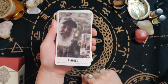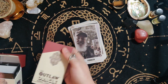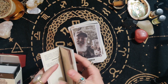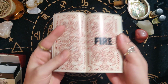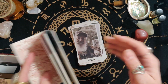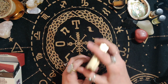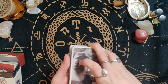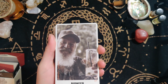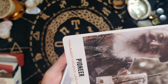I don't know. I have to admit, I don't know. Let's find out. No, I know that it's not earth. It's fire. Oh, I'm right. I'm not very good at remembering which is which with the little triangle guys. I'm still working on that. For some reason, I feel really dyslexic when I try to work with those. But it says Trailblazer, Explorer, Long Haul Driver, and then on the side it says Endurance and Experience.